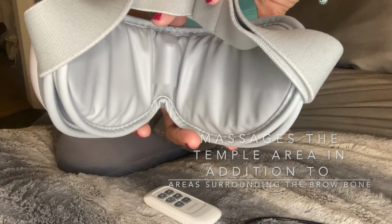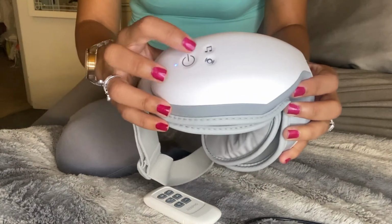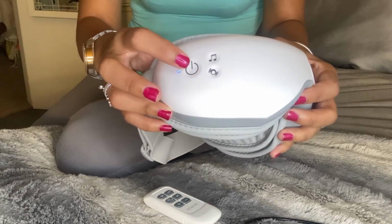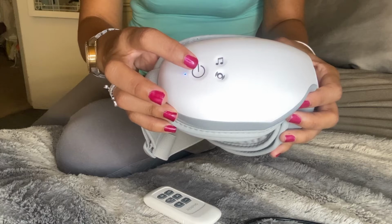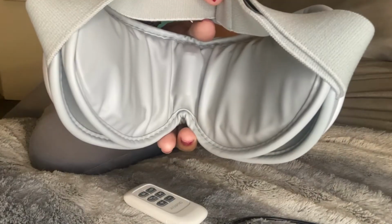So as mentioned, it has a few modes, and it also has a few combinations of how it massages. It offers air compression for pressure. It actually has a vibration massage. It has heat, and you can raise it to different levels.